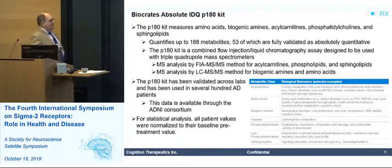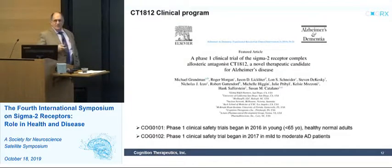So there's just a little bit about that kit. It uses an extraction process and then a double mass spec method for measuring a number of different categories of metabolites. You can see the interesting ones here. There are acyl-carnitines that are involved in energy metabolism and fatty acid transport, amino acids that are involved in a lot of different things, hexoses and carbohydrate metabolism, phosphatidylcholines, lysophosphatidylcholines, and sphingomyelins. The latter two are particularly involved with neuronal damage because phospholipid membranes are such an integral part of normal neuronal functioning. All this data is available through the ADNI consortium in addition to what they published. So it would be interesting to look at that type of thing.